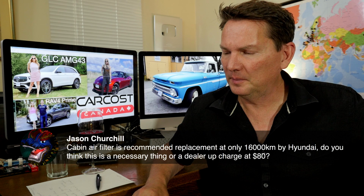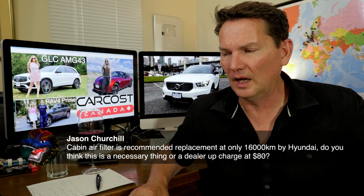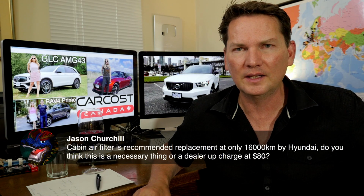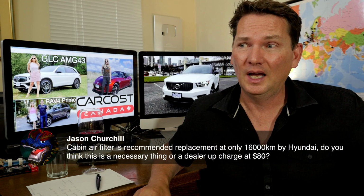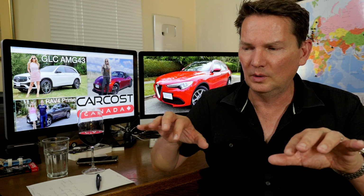Cabin air filter replacement is recommended at 16,000 kilometers by Hyundai. Do you think this is a necessary thing or a dealer charge at $80? Well, if you do a little research on your car, it's something you could probably change on your own. It's probably not that hard to get to if you're technically mechanically inclined. You might have to remove a few panels under the hood and then get to it. So if you don't want to pay the dealer $80, learn how to do it yourself and buy the filter at a parts supply store and away you go. But it is something that you should change regularly. And for an annual service, $80 is not that crazy.